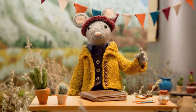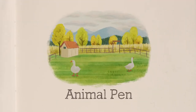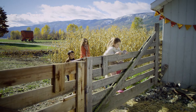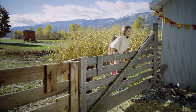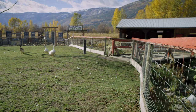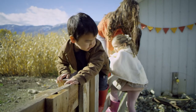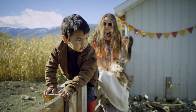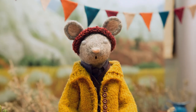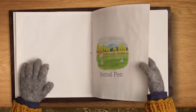Clue number one. Animal pen. Look, those animals are in a pen. Let me help you down. Thank you. Way to go. You found an animal pen. Now for clue number two.